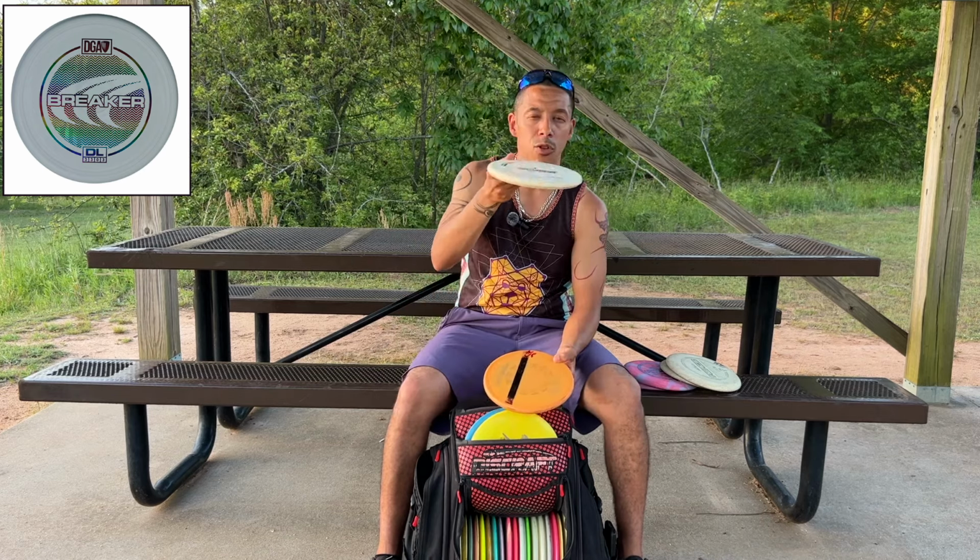Got a little flex out of the backhand, but I like them a little more than the Raptor because they have a little bit more bite and a little bit more skip, because I already carry a vulture that doesn't do that. So I already can do the hyzer flip to turn, or if I need a vulture, I'll go to the bag and go to the car and get another stable vulture.